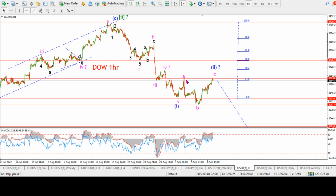I was initially looking at wave A here, 32,040 as the initial target. We've pretty much hit that this morning in the pre-market, so I'm not quite sure, but I think we could probably push towards that 32,380 level here, previous fourth wave high. If that happens, you still can't rule out the 50% retracement at 32,760.